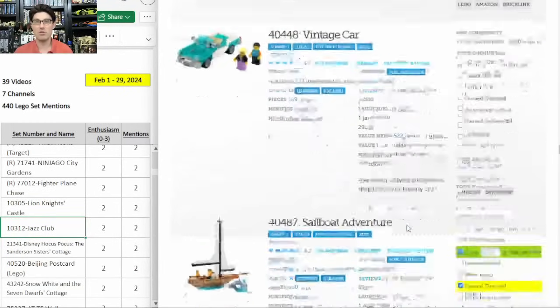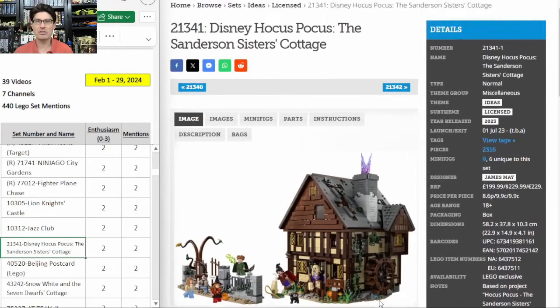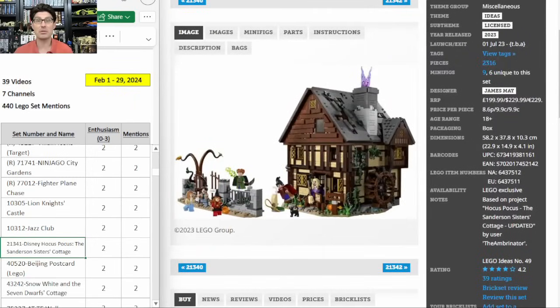I mean, heck, even the Home Alone building. So yeah, one that I like, but I want it on a good discount, and I haven't seen the movie, but I know that it's very popular.